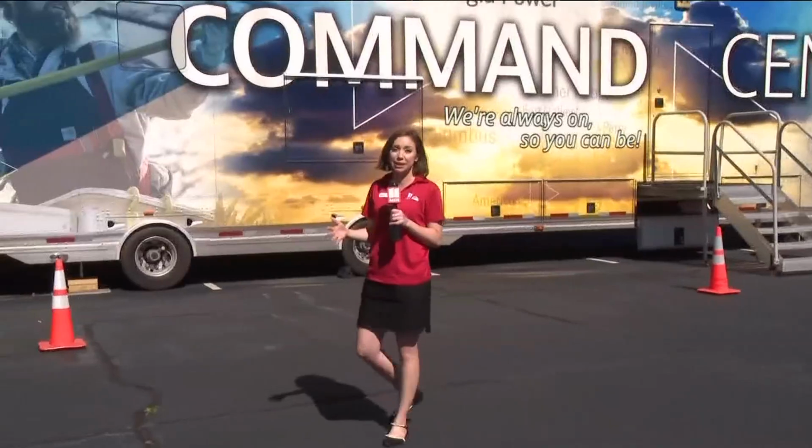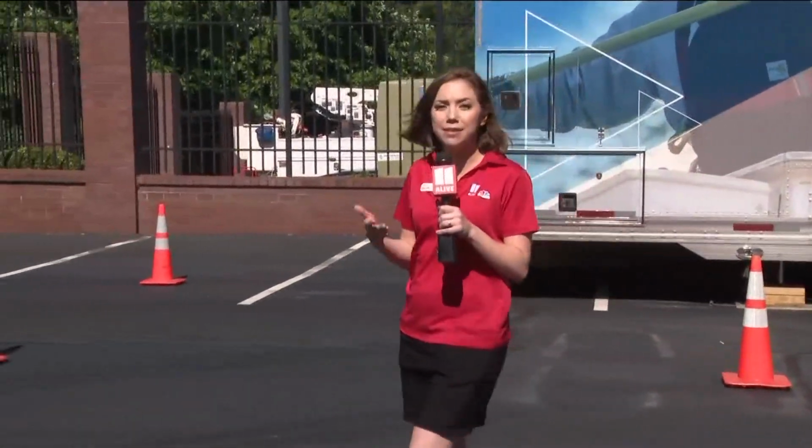So we can see significant storms, even if we don't get a landfall here, that can bring hundreds of thousands of power outages. And the whole point of Georgia Power's mission in the aftermath of these storms is to minimize how long your power is out.